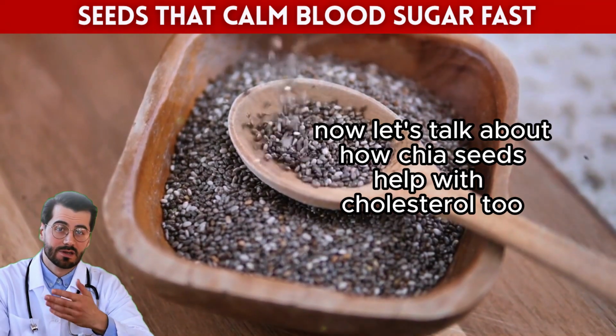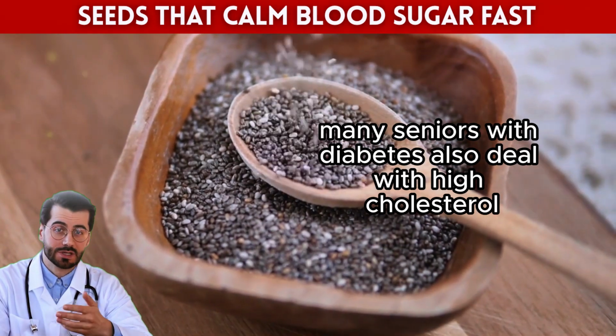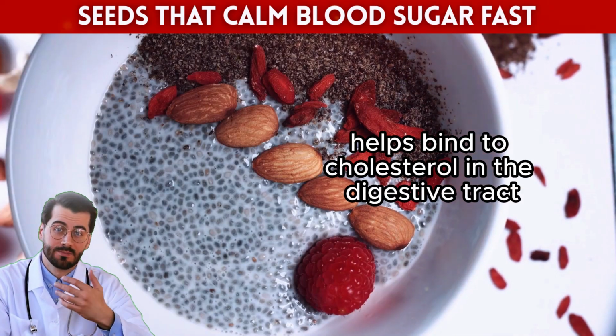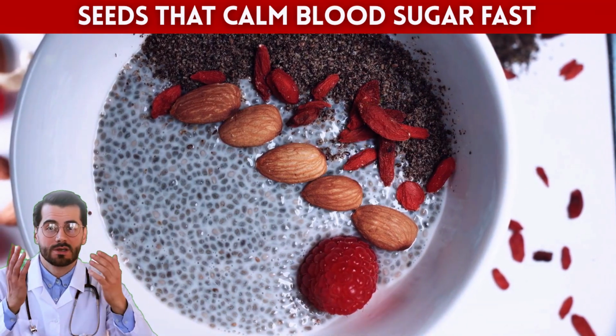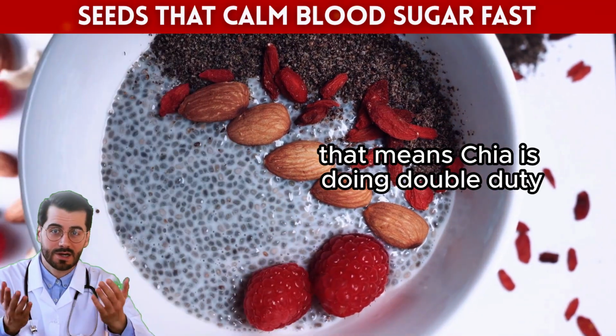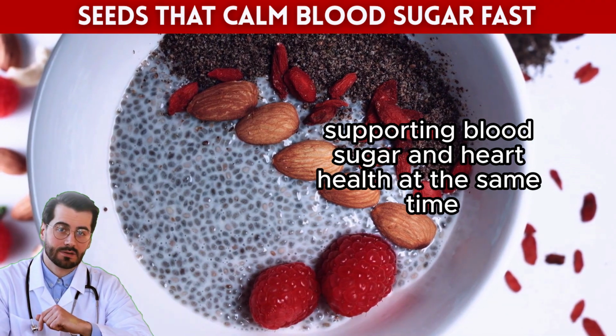Now let's talk about how chia seeds help with cholesterol too. Many seniors with diabetes also deal with high cholesterol. The soluble fiber in chia helps bind to cholesterol in the digestive tract, pulling it out of the body before it enters the bloodstream. That means chia is doing double duty, supporting blood sugar and heart health at the same time.